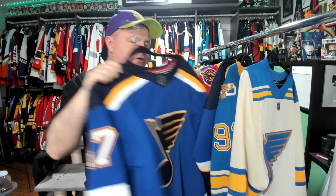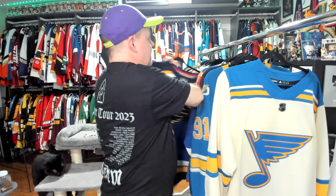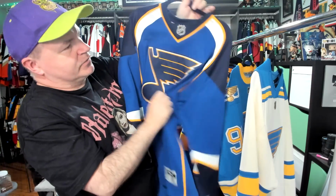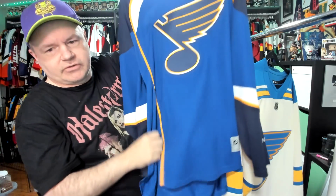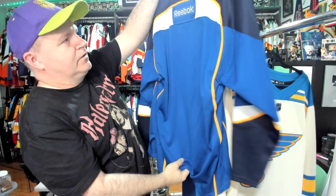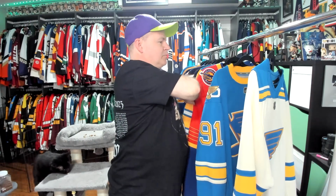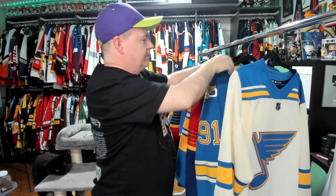So here's my Torrey Krug, which I got at the time because I thought, well, Krug signed a long-term contract, so he's never leaving St. Louis. So that's a thing. There's this one here, which also has the piping on it. So this is the Reebok when they first came in. No stripes on it. But the colors stay the same. Again, I think the Blues have a perfect color scheme going there.